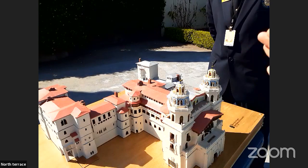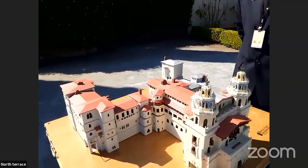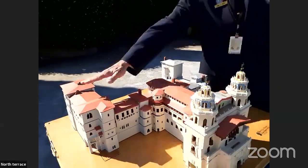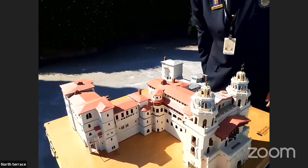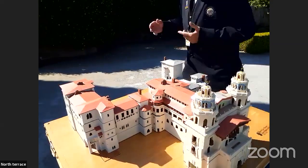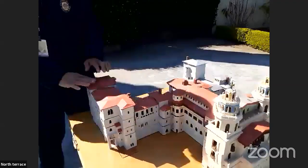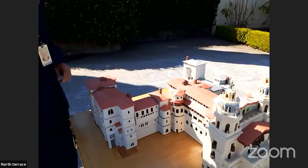But then what are these wings on either side, Mike? What's going on over here? Well, this is my favorite wing. This is the north wing. It's called the recreation wing of the house. And you have a lot of fun things that you could do on this side. You have a movie theater down here. A movie theater, yeah. Wow.